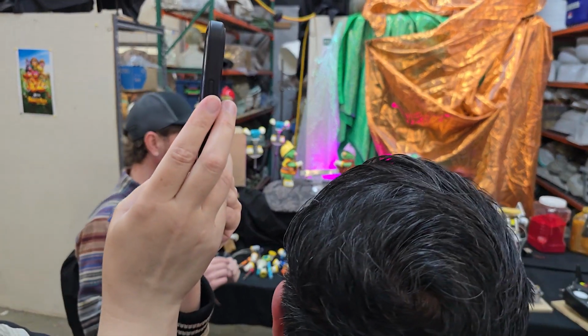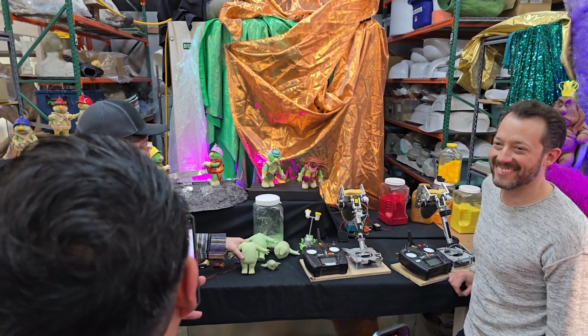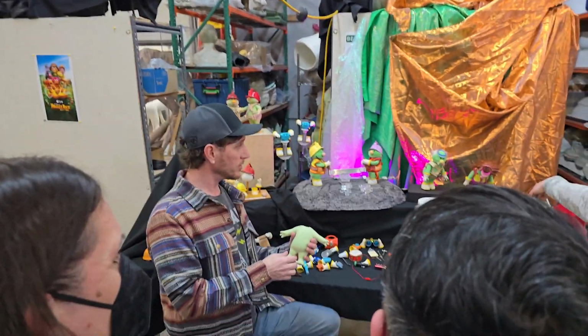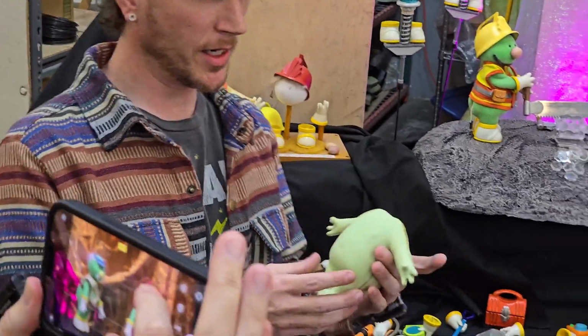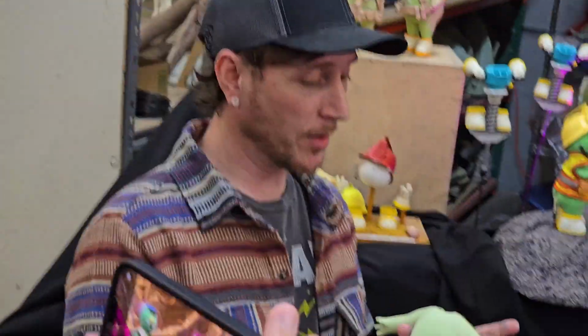How did they do it back in the day, because obviously 3D printing didn't exist? They sculpted them by hand back in the day. Once you have them sculpted, you make a mold of them, and we cast them out of foam latex. It's basically makeup sponge material.